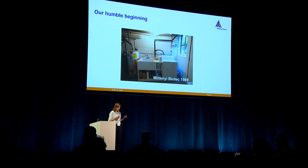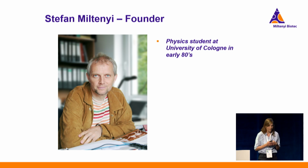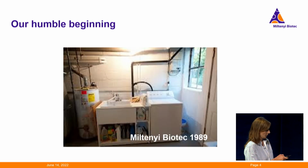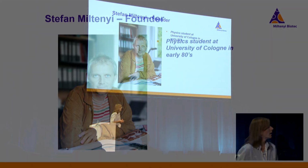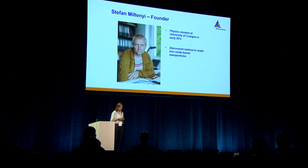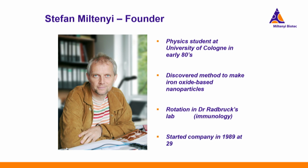So Miltenyi started in a garage, basically, and it was founded in 1989. We took off on an invention by our founder Stefan Miltenyi. Going back one slide, you see a washing machine, and he produced those nanoparticles in that washing machine. He still owns the company, and he studied physics at the University of Cologne. He discovered this method to make iron oxide-based nanoparticles, and then he did a rotation in Dr. Radbruch's lab, which is an immunology lab, and he started the company in 1989 at the age of 29.